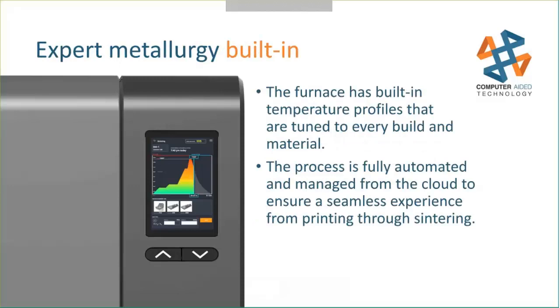So the furnace has expert metallurgy built in. So I've been saying that Desktop Metal has really been shooting for, you don't need expert operators to run this. You don't need a PhD in metallurgy. You don't need to know the metal injection molding industry really well to be able to get good parts out of this. So the furnace will actually take the files that you give to it, that you load in there.